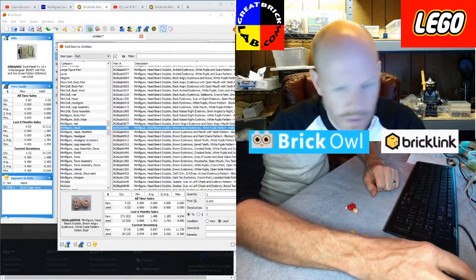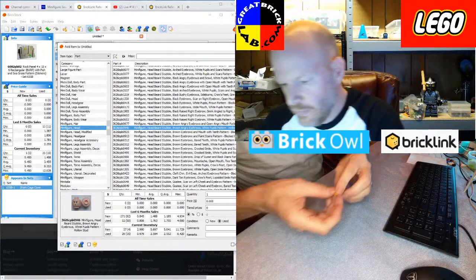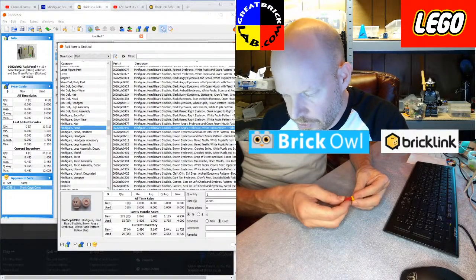Light nougat, alright, add that. Alright, so put this over here with the other catalog parts. Alright, next. Last one here, and we're going to try this one more time.